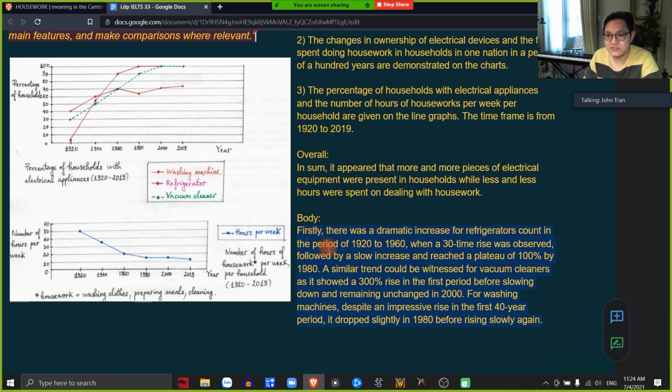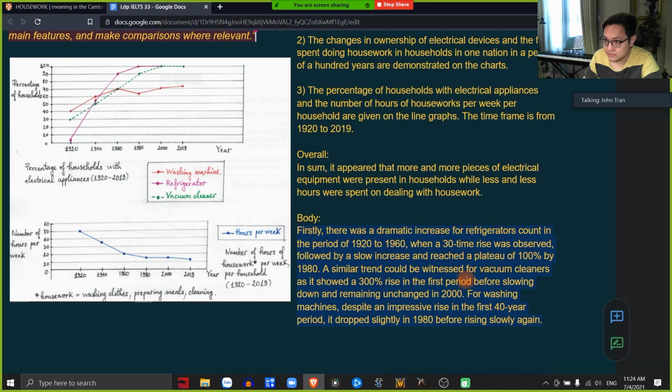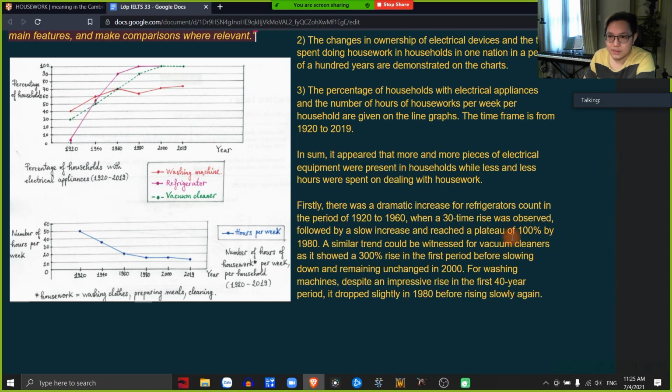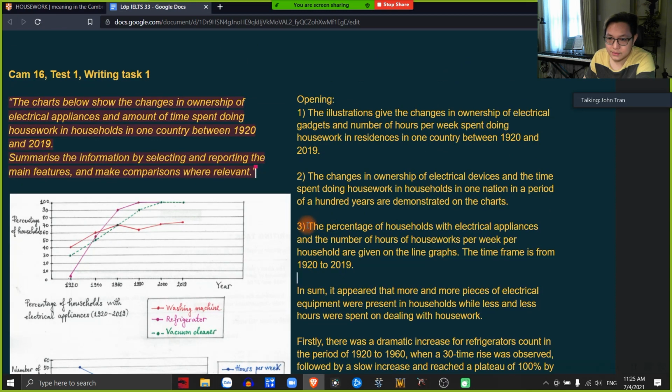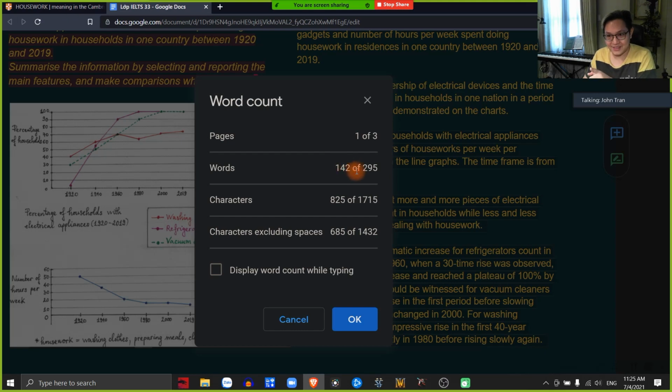If you press Ctrl Shift C, các bạn press Ctrl Shift và chữ C, and you can see the word count, 83 words you can see. For this paragraph alone, một cái đoạn này đã 83 chữ rồi. If I remove this one, I remove this one, and I'll use this part as the opening and the overall. Mình bỏ cái phần này ra và mình dùng cái phần này như phần mở bài, phần overall và phần thân bài đầu tiên thì xem bao nhiêu nè. Look at this one. 142 already, you see? 142 đó. Yeah, it's 142.